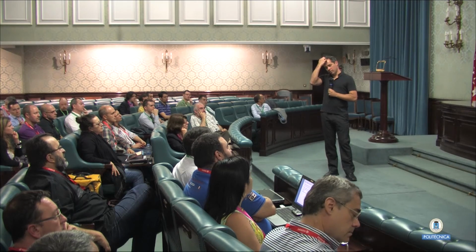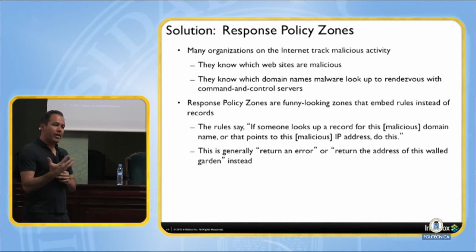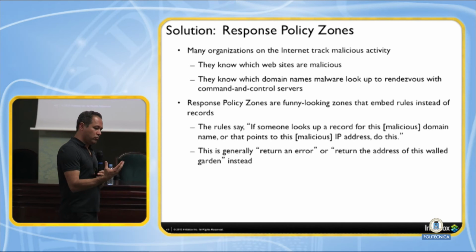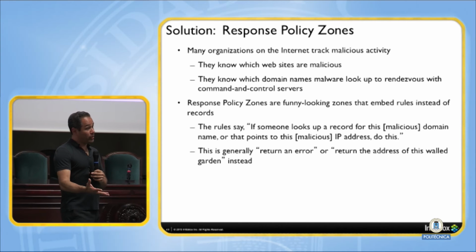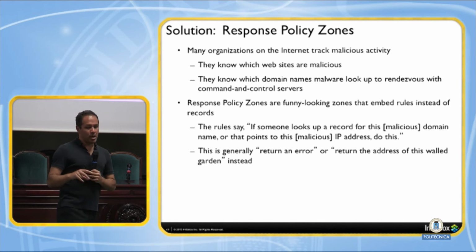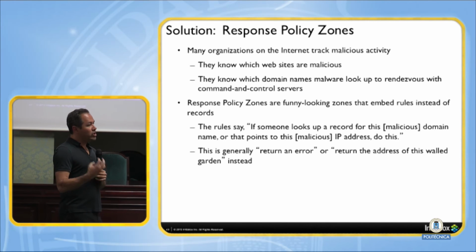So those same guys who came up with response rate limiting, RRL, said, you know what? There are all these organizations out on the internet today that do analysis of malware, right? They reverse engineer the malware, or they examine the domain generation algorithms that they use. They look at the compiled in lists of domain names. But in aggregate, what we have is this gigantic database of domain names we know are malicious.